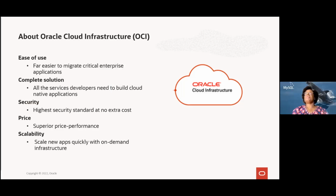We offer superior price performance. The cost for a compute or storage service is consistently low across all regions. In other words, you pay the same amount, no matter what region you're using. And OCI cloud capabilities, such as security and container management, are included in the compute cost. You don't have to pay extra for it like the other clouds.